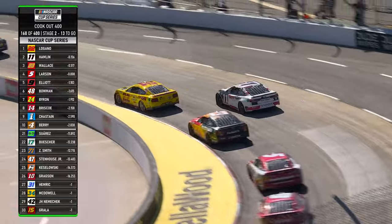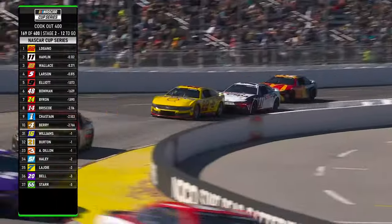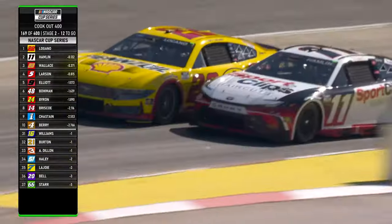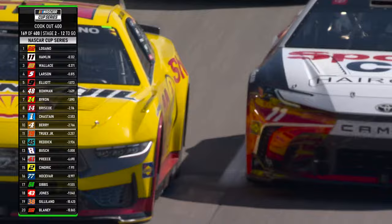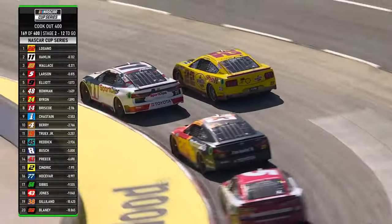Well, typical rule of thumb with these next-gen cars is to try to put your car directly in front of the car behind you to make it worse. But you see Denny push him up out of the way. The problem for Joey Logano is his car just doesn't handle as good as Denny Hamlin's right now. Joey Logano trying to get his first stage win in the last 22 races. Denny Hamlin trying to deny him.